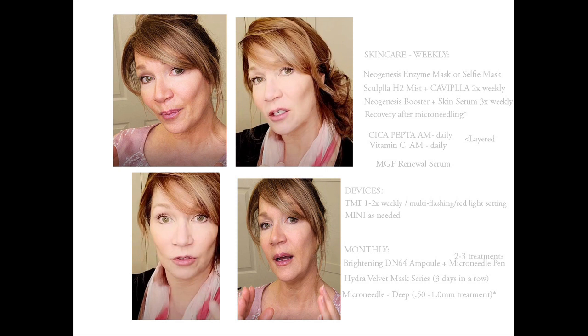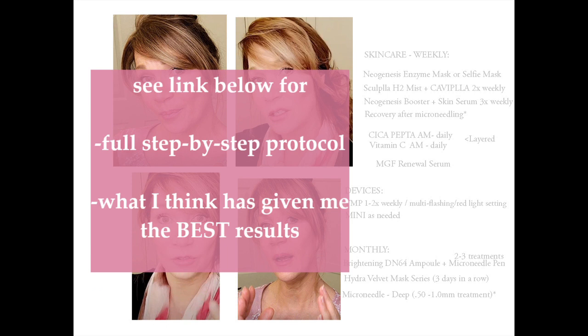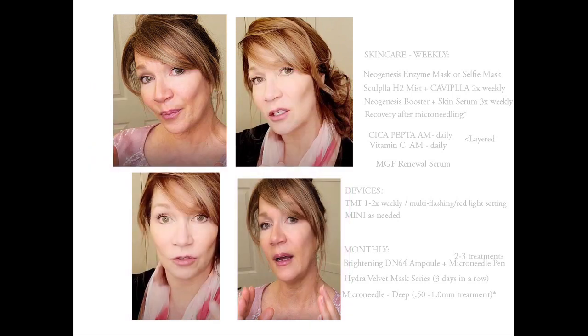Or I use the MGF Renewal Serum, which is the newer serum out, which has some of the PLLA and the snail filtrate and those groovy ingredients. I really like that serum. I use my devices a couple times a week with the TMP on the multi-flashing and the red light setting, and the mini as needed to do up extra sculpting. And then I also use the brightening ampoule on the microneedle pen. I use my Hydrovelva masks, and I also do my monthly microneedling deep.